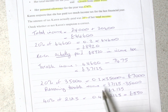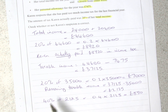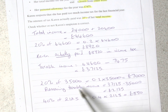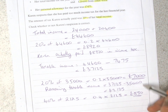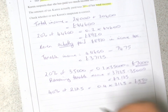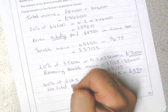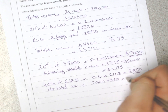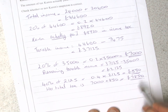Just to summarise, her taxable income is 37,125. For the first 35,000, she gets taxed 20%, which turns out to be 7,000. For the remaining amount, she gets taxed at 40%, which is 850. We can work out her total tax by adding these. Her total tax is 7,000 plus 850, which is 7,850. That's what her total tax should have been.